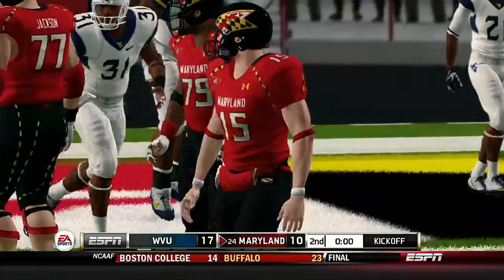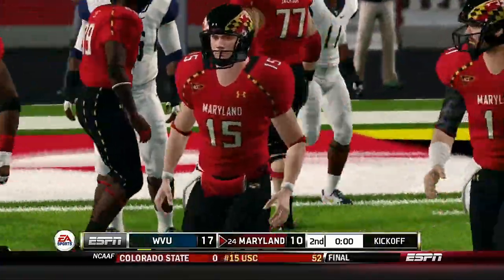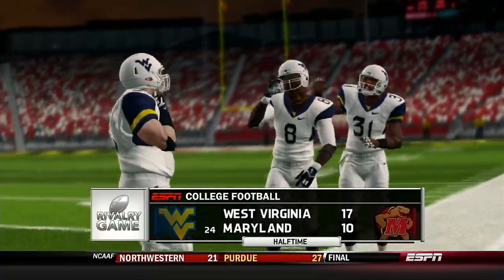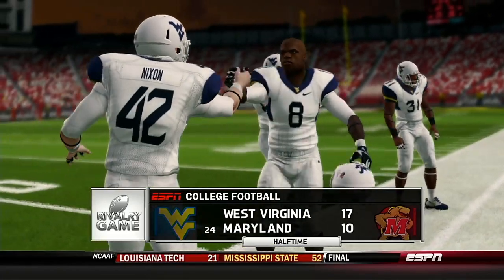Kicks up, and he's got it. A great first half comes to a close. West Virginia's lead is a touchdown.